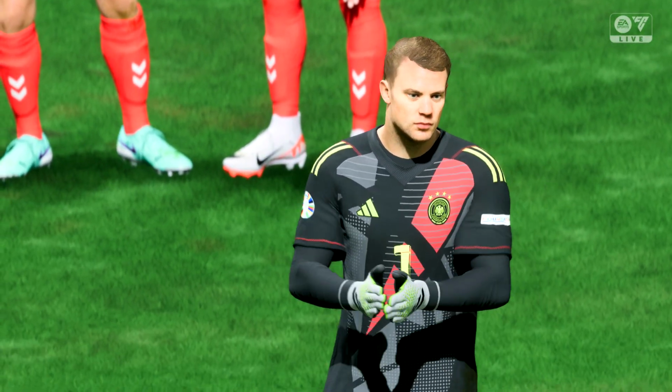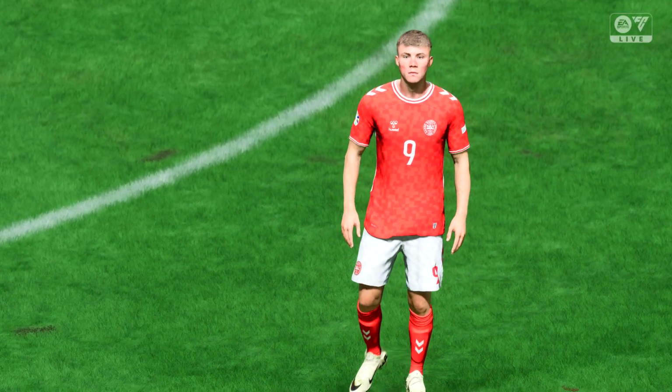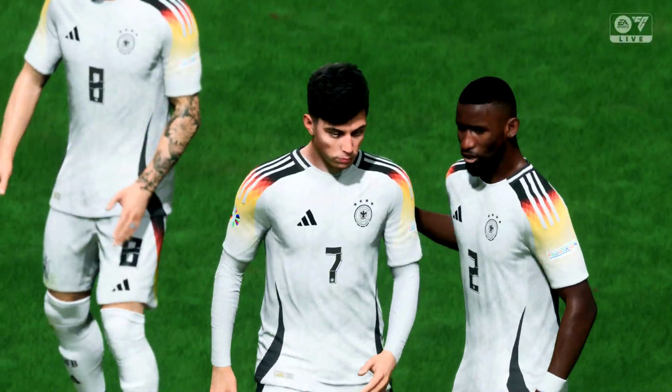Well, they are in the final, and deservedly so. But that was tight in the end. They played some lovely attacking football, but at times they looked vulnerable to the counter-attack. And they will need to improve that in the final.